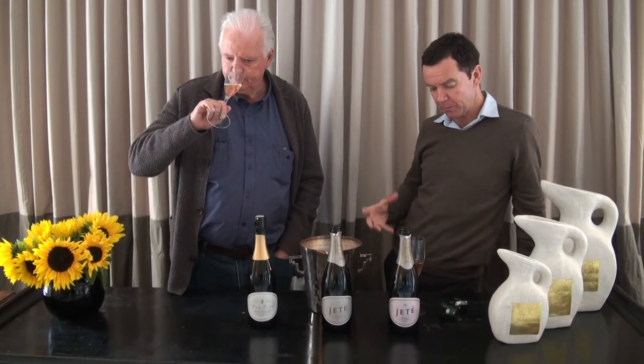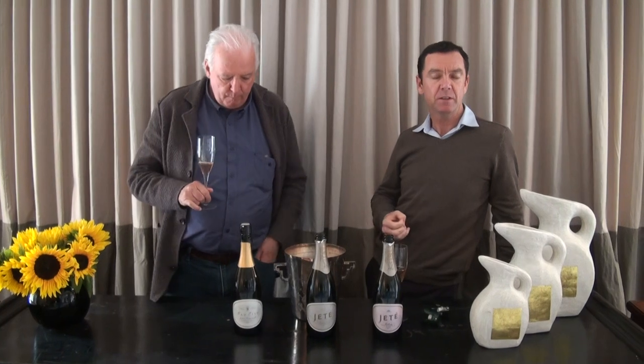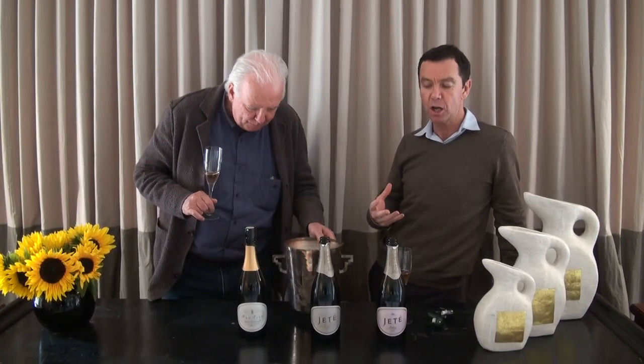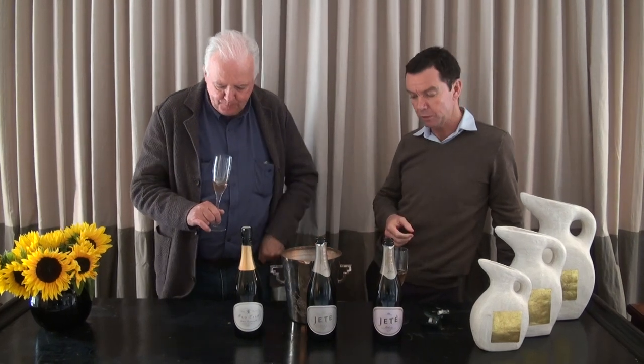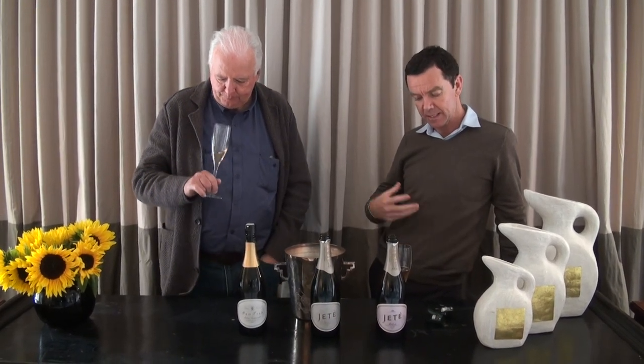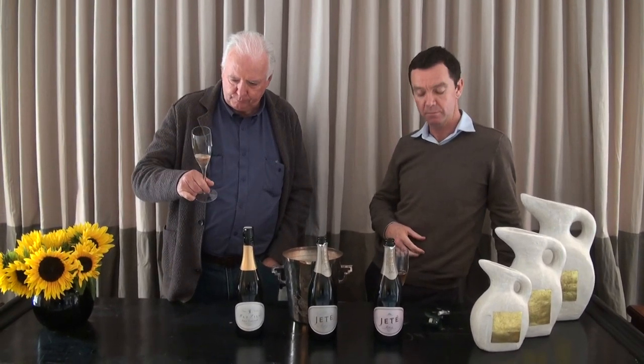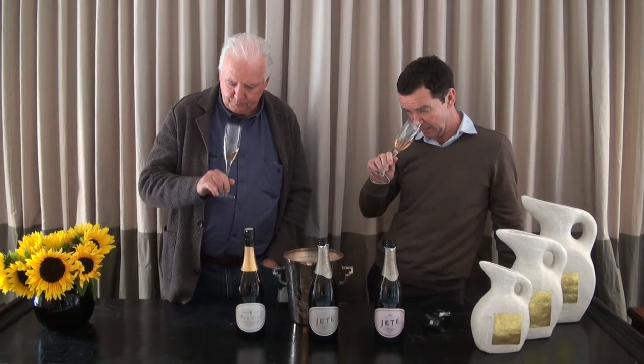And I think to me, rosé is much more about fullness and generosity. It's a style that you'd want to drink at a different time than when you would drink the Brut or the white. It doesn't have quite the complexity, but certainly has a lot more generosity and opulence, and makes it very attractive drinking.